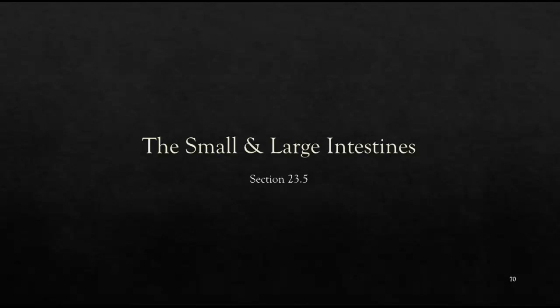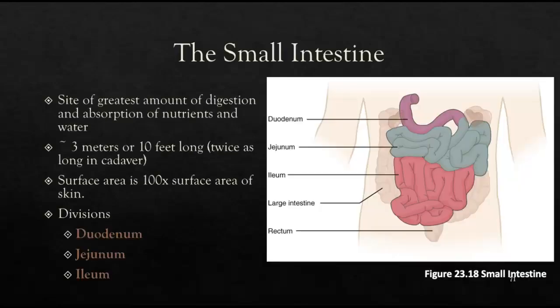Hello and welcome to section 5 of your video lecture on the digestive system. In this video, we are going to discuss the small and large intestines. So we'll start off with the small intestines.